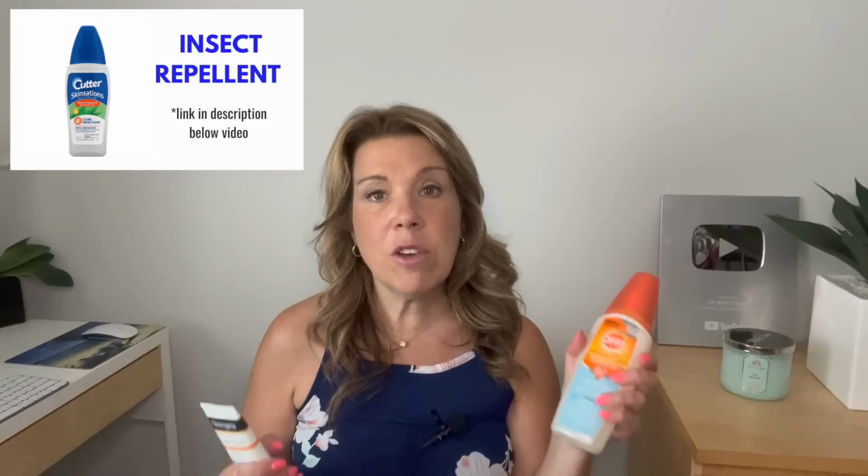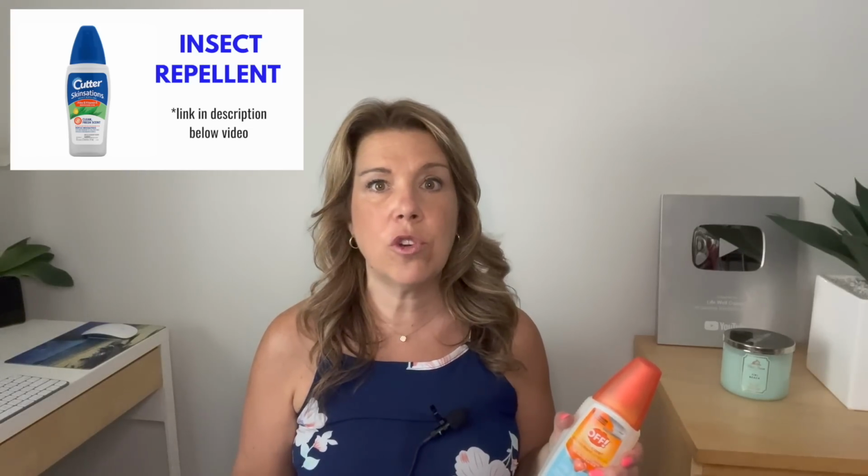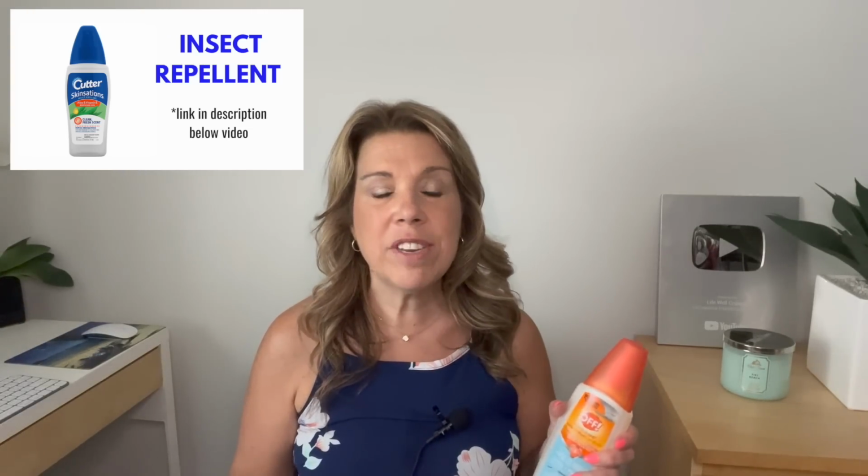Now, something else that you might want to bring, depending on what port of call you're going to, is mosquito repellent. Most of the time, if you're staying closer to the cruise port, you're not going to have that problem. But if you are going on any zip lining excursions, or you're doing any little rafting excursions, oftentimes there are mosquitoes and bugs. So you want to bring some mosquito repellent.